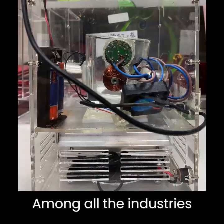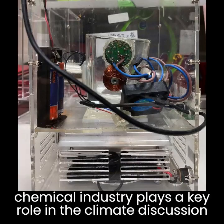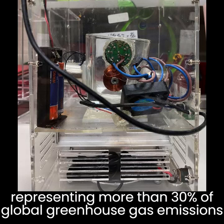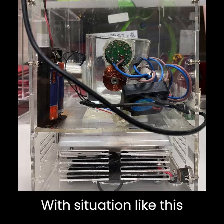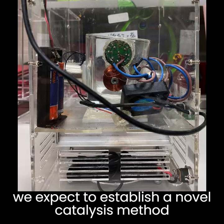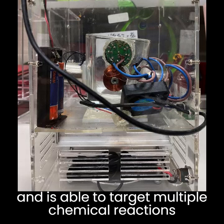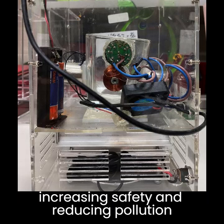Among all the industries, the chemical industry plays a key role in the climate discussion. It produces substantial greenhouse gas emissions, representing more than 30% of the global greenhouse gas emissions. With situations like this, we expect to establish a novel catalysis method preserving the traditional catalytic effects, and able to target multiple chemical reactions, increasing safety and reducing pollution.